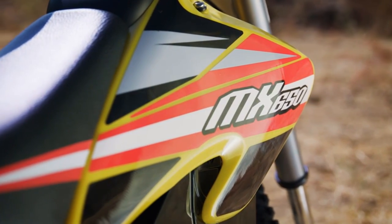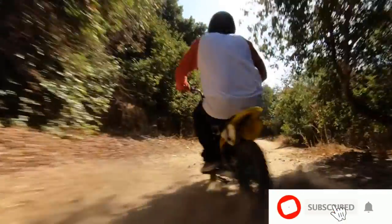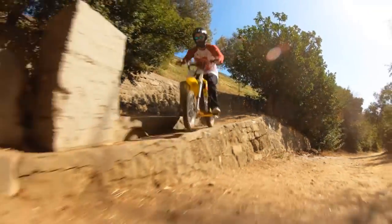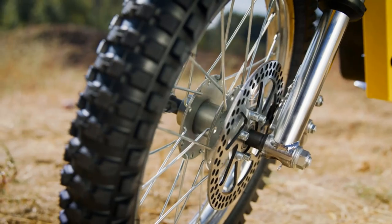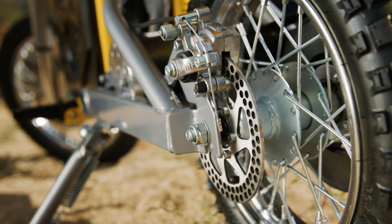Item weight 44,552 grams. Item dimensions LxWxH 24.5x34x52.5 inches. Sub-brand Razor. Theme bike. Assembly required, yes. About this item. Compact electric motocross bike with powerful 650 watt electric motor.